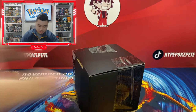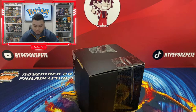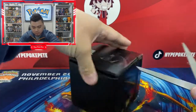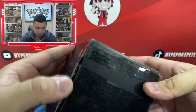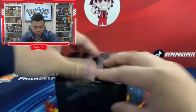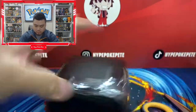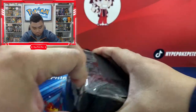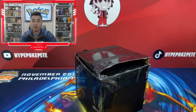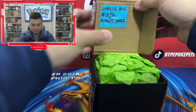Where are my scissors? I dropped them on the ground earlier. Okay, let's go ahead and get this one open. All right, I think we finally got it open. Let's see what we have.